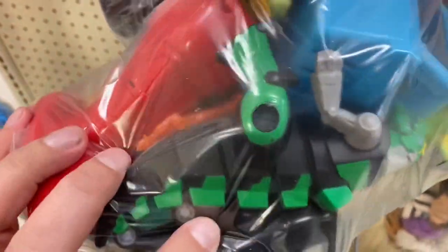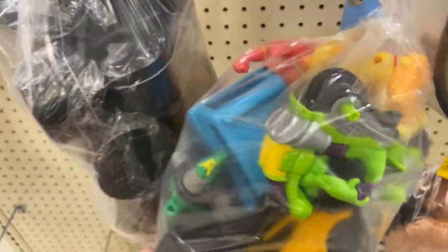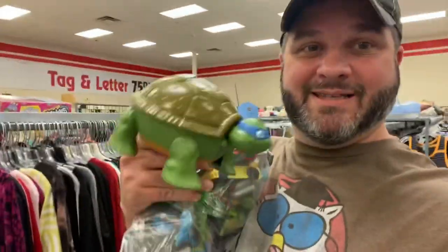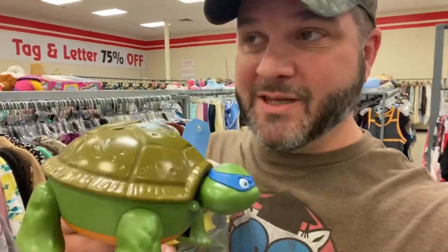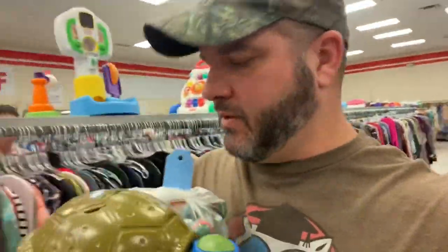Transformer, Bumblebee. So we got a Hulk. Transformer. Oh, there's a bendable Flash. $3. All right, guys, so I'm gonna get this playset because this bag of TMNTs has like the little figures that go with this playset. So I'm gonna grab it too, and I think we're gonna make some decent money flipping this stuff.